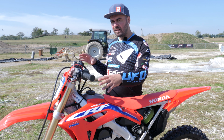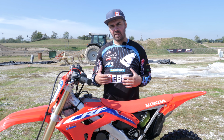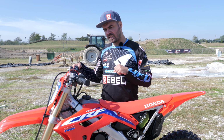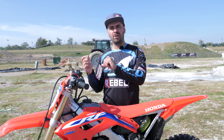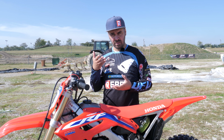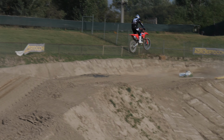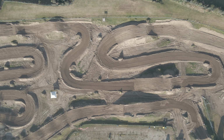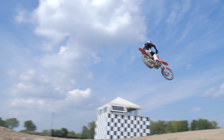My feeling riding this model, compared to the previous model, is that it helps me a lot when entering turns, because I feel the bike has more torque at low RPM, it really makes me come out of turns, especially here on the sand with deep ruts. And when I get beneath a jump, even if I'm going slow and I go on the throttle, I can easily clear the jump. And here we are in Mantova track, which is the World MXGP track. So as you've seen in the video, the jumps shoot you pretty high up in the sky.